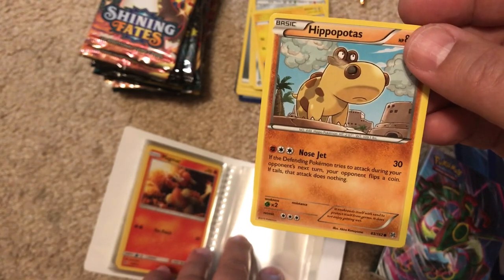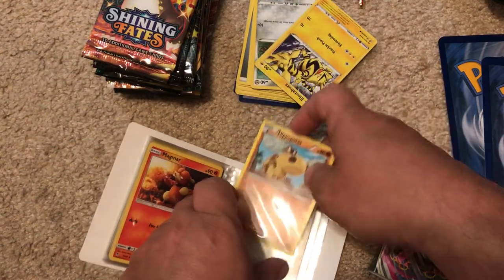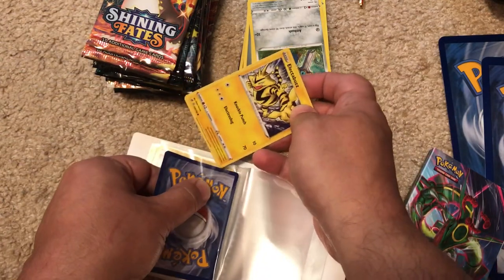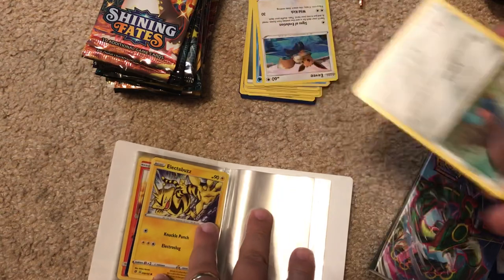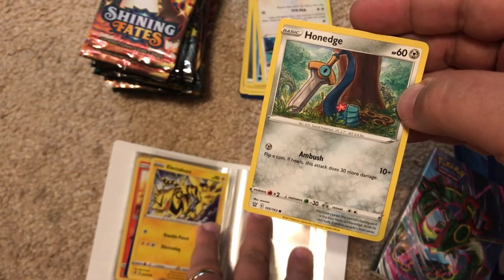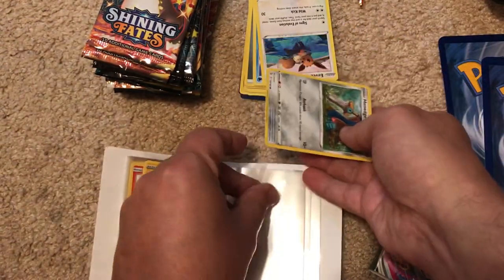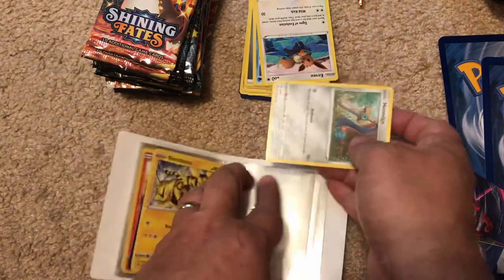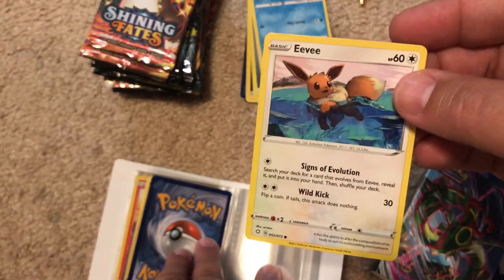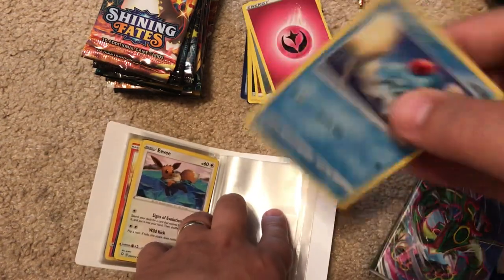Hippopotas. I've never seen this one. Electabuzz. Honed Edge. That's really cool. Looks like a sword. I've never seen this one at all. An Eevee swimming in the water. A Tentacool.